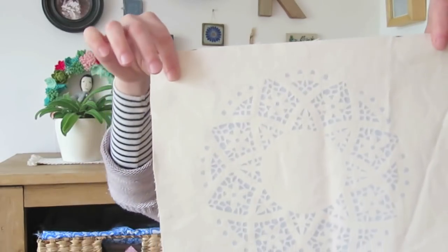I washed the canvas first. I think that's important, apparently, for screen printing, just to get rid of anything from the process of the fabric production. I don't know what will be on there, but from the printing, if you're using a printed fabric, or starch, anything like that. So wash your fabric first. Anyway, this isn't a tutorial, it's just me telling you what I did.